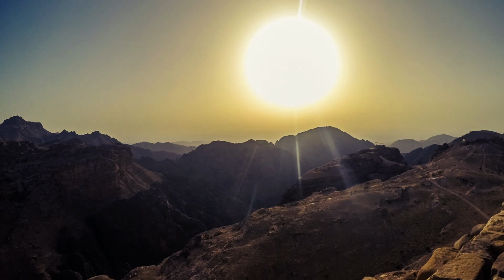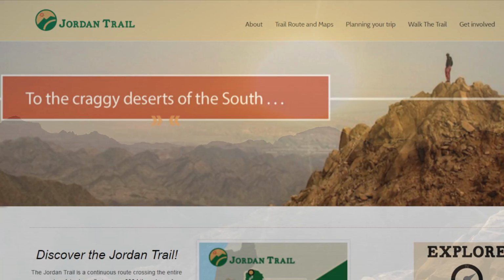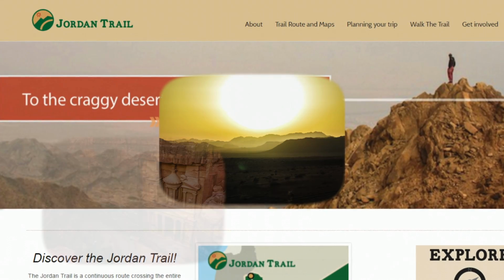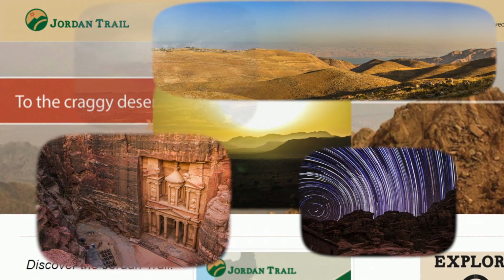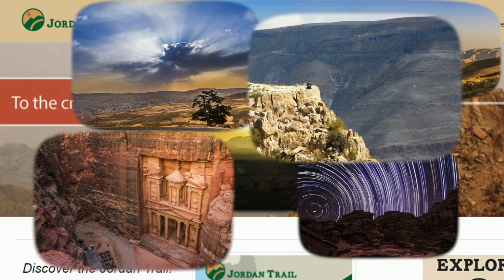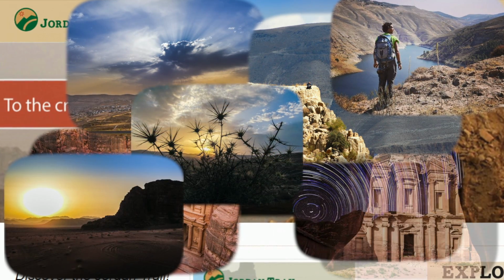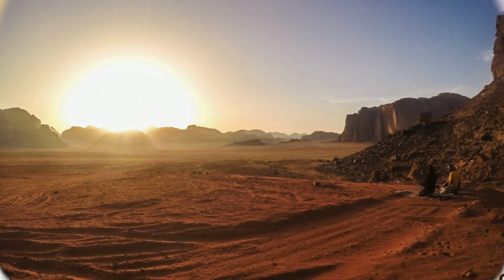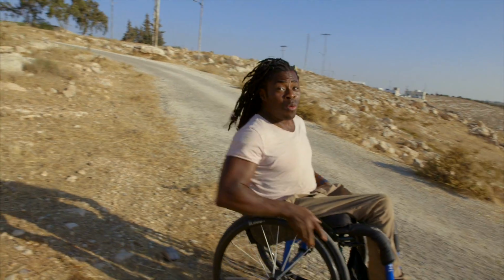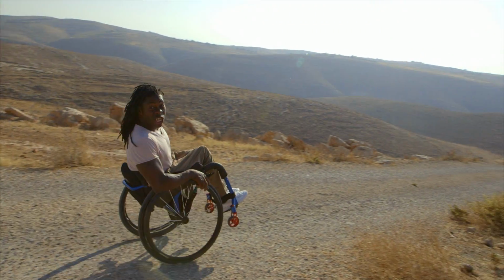It's been mapped out by volunteers, and the idea is that as more people walk the route, they can submit their tips and photos to the Jordan Trail website, creating a bank of information. This trek is amazing. The views are breathtaking, but I'm not going to lie, there are some parts of it that are really difficult, even for someone with skills like me.